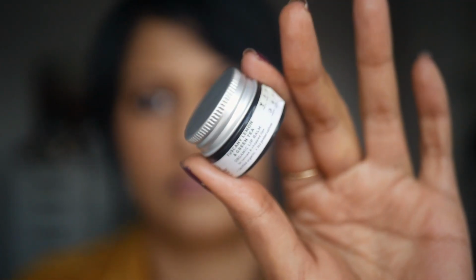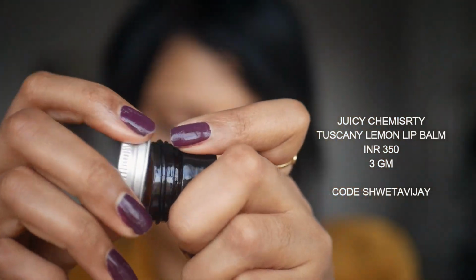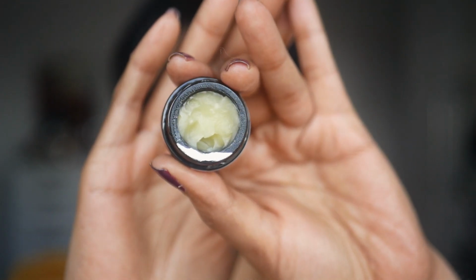Another night lip balm is this one called Tuscany Lemon and Green Tea Organic Lip Balm from Juicy Chemistry. You guys know that the lip balm from Juicy Chemistry is my all-time favorite. This has, again, such a soft texture to touch. It warms up and melts very, very well. When it goes on the lips, oh my god, it just hydrates the lips so beautifully. It's not too thick, not too gloopy, at the same time not too thin. The consistency of the texture is just right.